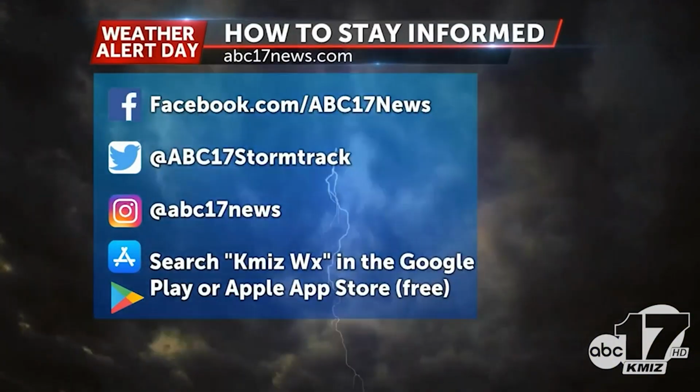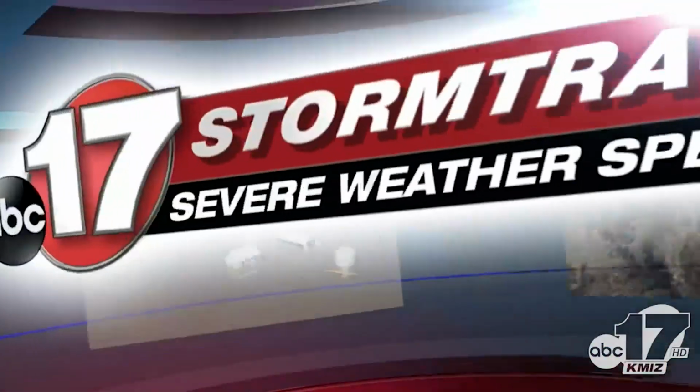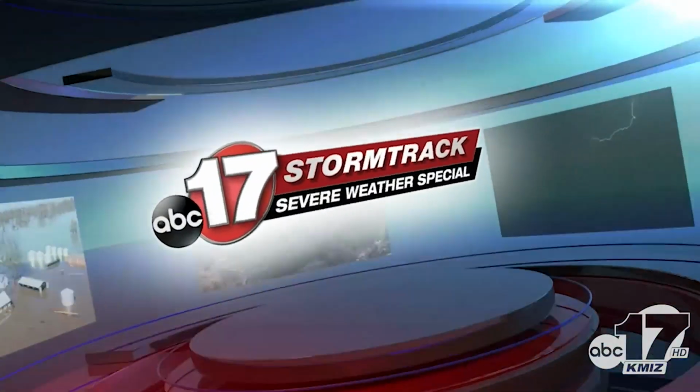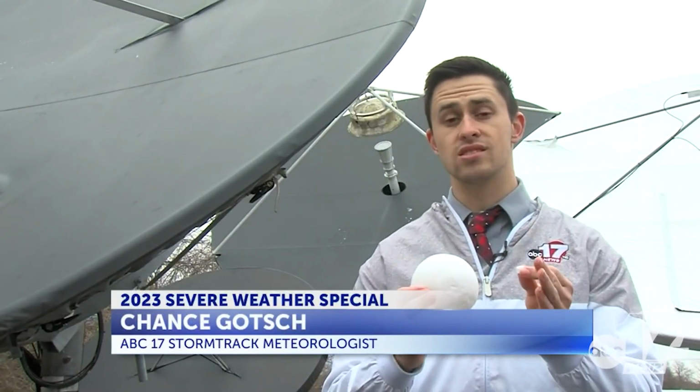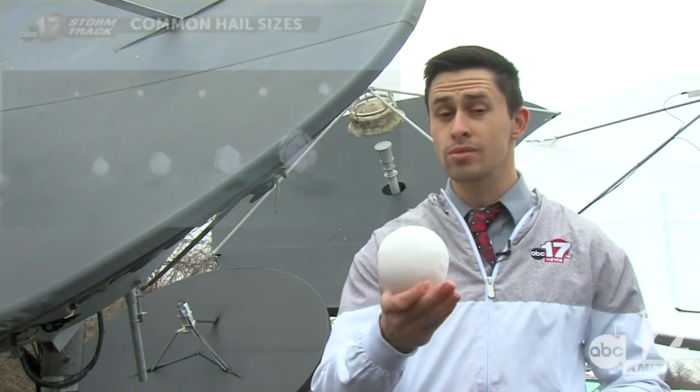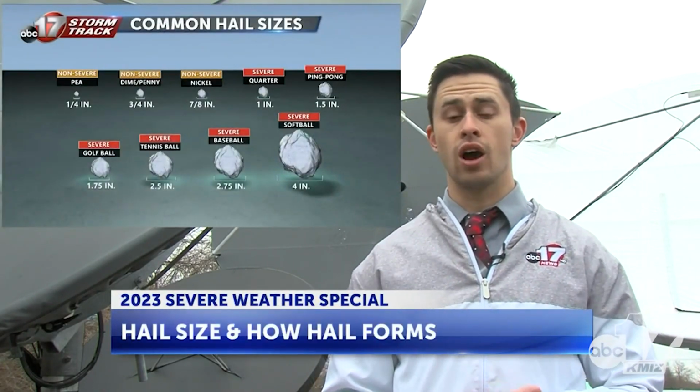Storms with hail can be common this time of year, but the size of the storm can determine the strength. ABC 17 Stormtrack meteorologist Chance Gotch explains the process. From pea size to softball size, hail comes in many different sizes and shapes. What determines the size and shape is going to be the strength of the updraft.